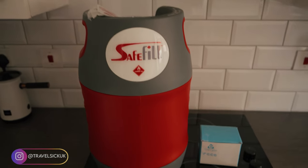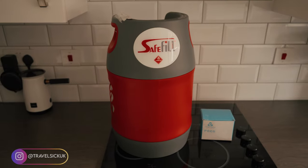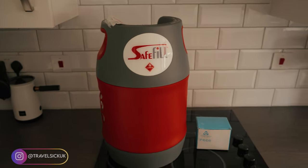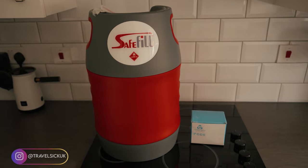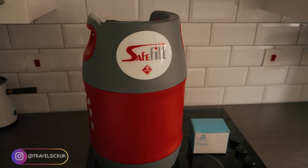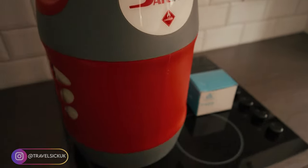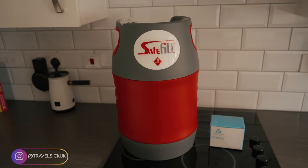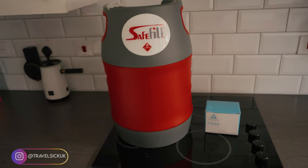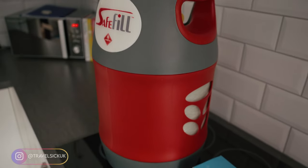So this is the LPG system that we're going for. It's the safe fill tank. We were going to go for an underslung tank, but we decided against it. We did look at options like Gaslow and just using Calor gas in a safe locker. The reason we chose this one is because you can actually remove it from the van and it's refillable. So you don't need a fill port on your van, you just take it out and take it to the petrol station, refill with LPG. And there's no way of overfilling this either.